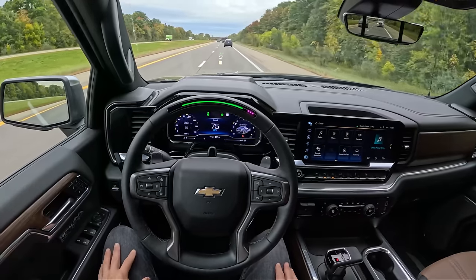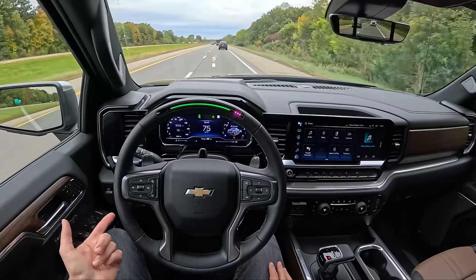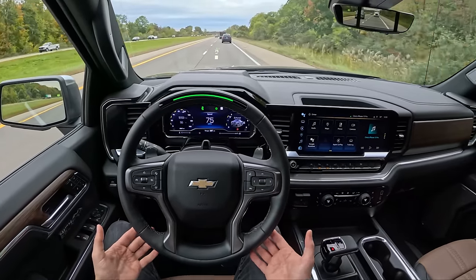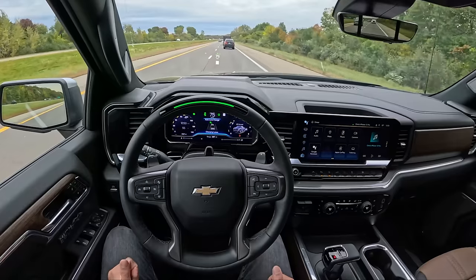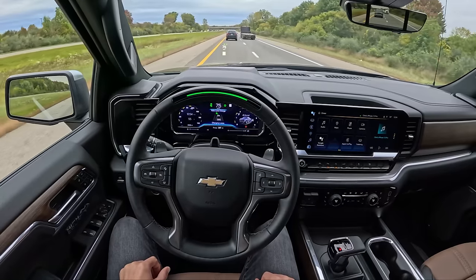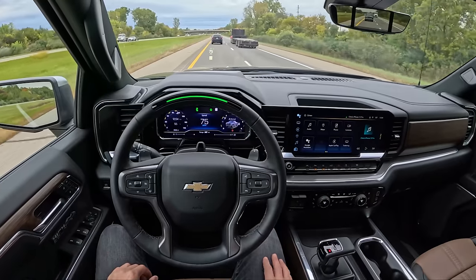I mean, I drove all the way from Plymouth to Ypsilanti on M14 the other day, and I was just keeping my hands right here next to the steering wheel in case I needed to take over. Never once did I need to. I was maybe driving 20 miles on the highway, and the car just drove itself. It was amazing. And same thing today.